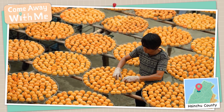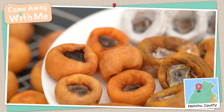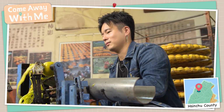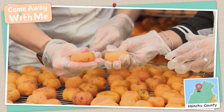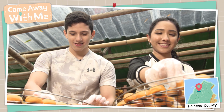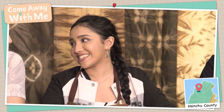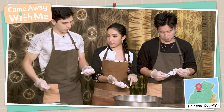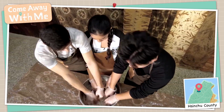Finally coming to Taiwanese persimmon factory. Whoa, persimmon factory. Yeah, I'm so excited. Wow. We're going to have you experience something: we're going to give the persimmons a massage. Massage. We're gonna learn some different ways of tying this, and then we're gonna go dye it. Tie that with persimmon skin. So we soak it in the dye that was made from the fruit, and we kind of rub it in for 10 minutes. So let's do it.